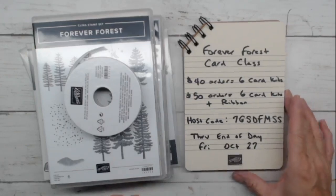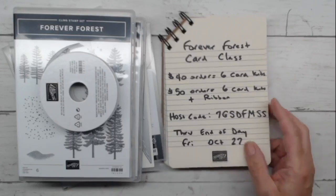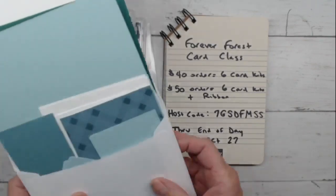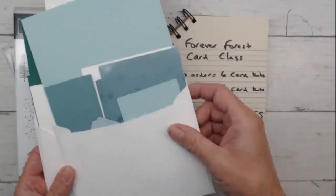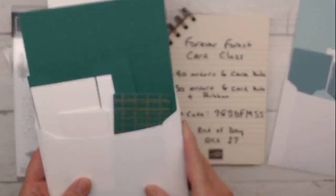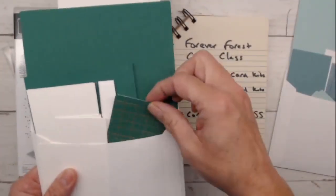Again, I'm going to be using the Forever Forest bundle. We're going to work on 3 cards tonight, and you get this card class. You're going to get 6 card kits. These are the card kits. I forgot to mention, there are specialty papers in each one of these card kits. This one is Pool Party Lost Lagoon. You get 2 of those. You get 2 of the shaded spruce and white, and you get this really fancy gold paper here.